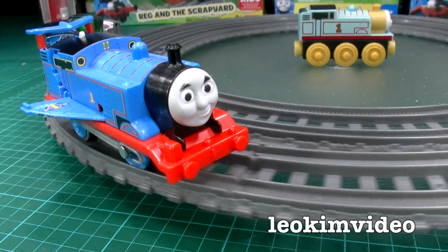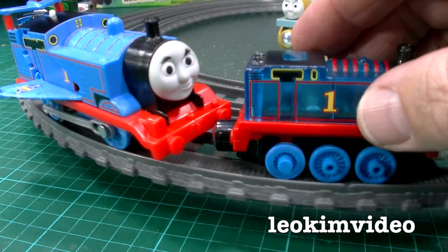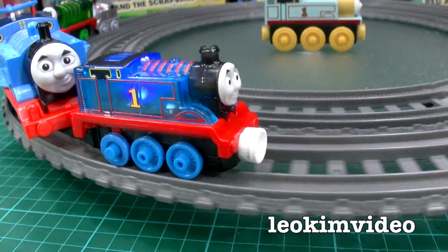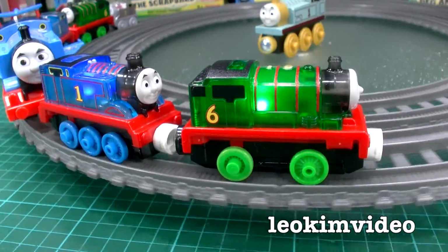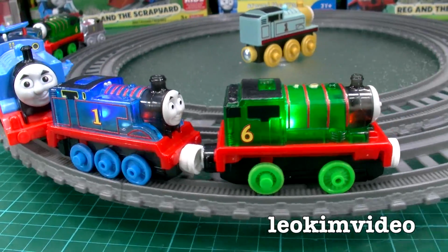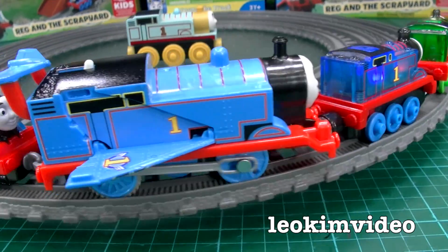Actually, maybe if I'm daring, I can add some of the Take-n-Plays to the front here. Ooh, okay, there you go. You can see the lights going, and maybe I could slap Percy on the front. Percy's always going to cause trouble. See, there you go. I think it looks much better looking like that, and Thomas is starting to have a bit of trouble.